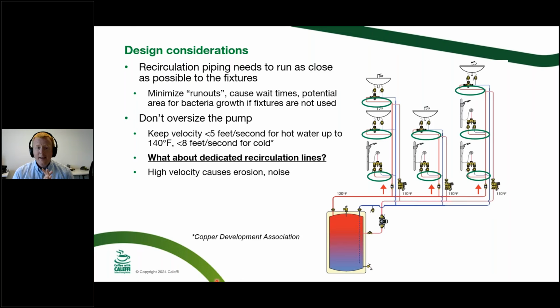The next thing is an issue that we deal with very regularly on our side. We don't sell circulators, but we obviously interact with them with all of our products in many cases. Don't oversize the circulator, okay? When you talk about velocities and flow rates, in most cases typical recommendations are less than 8 feet per second for cold water and less than 5 feet per second for hot water, and that's up to 140 degrees. Typically past 140, your recommended velocities are going to be down in that 3 feet per second range.